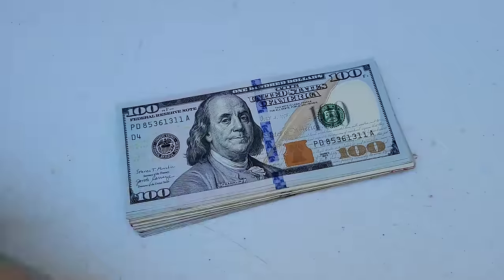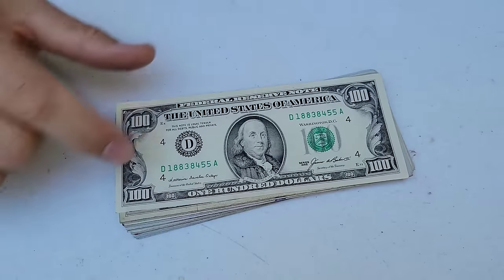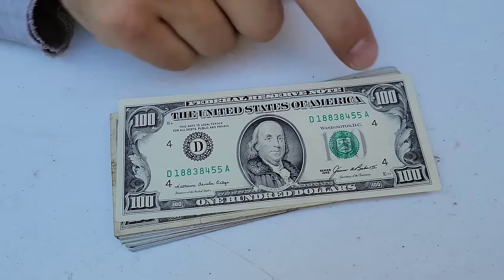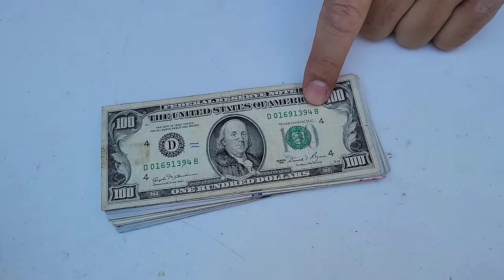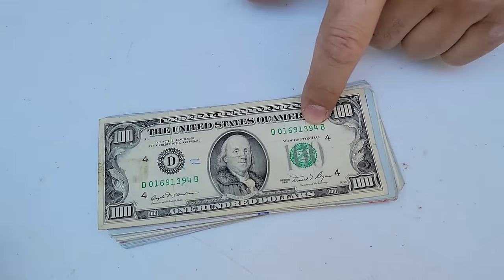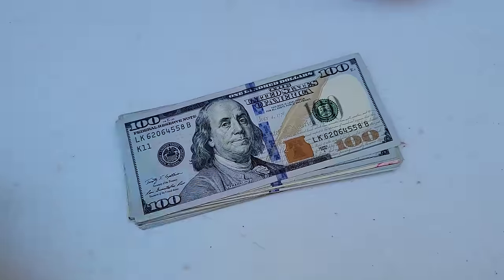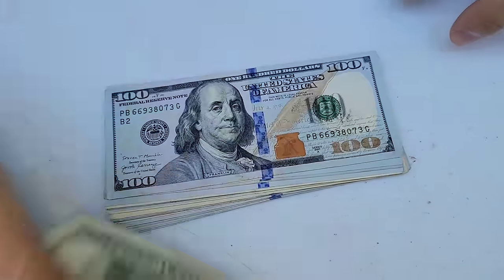5,000 more to go. And I'm getting some A's though, some cool printings. That one's cool. That would be really cool. You see here in the newer notes, the serial numbers are down there. And on the older notes, the serial numbers are up here. They're flippy flopped.